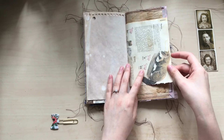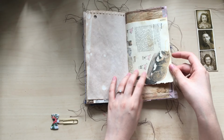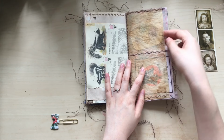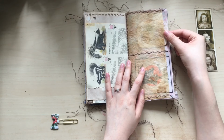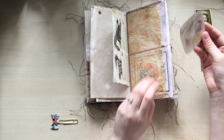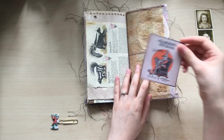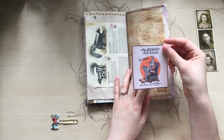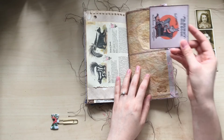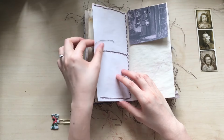And then I have another journaling page, and this is a book page or tea-dyed. And then I have this double pocket. Inside the double peekaboo pocket, I have another cute illustration printout, and another illustration. This one is not from her, but I just came across this one, and I think it's good to have something different. So I just stuck it in here, in this peekaboo pocket.